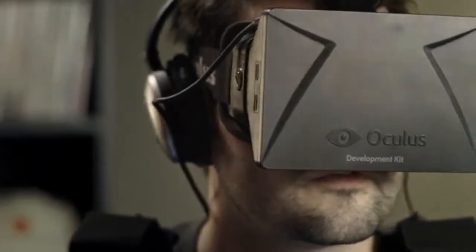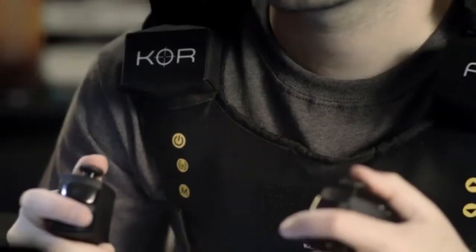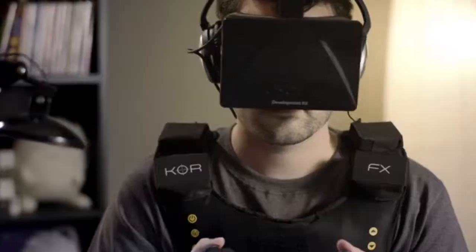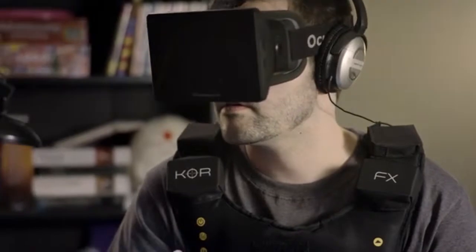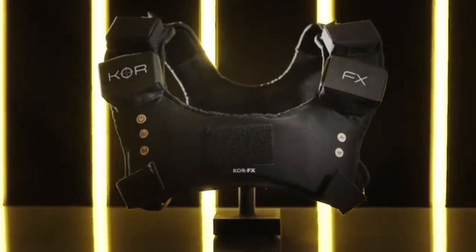We are a multi-platform technology. We actually complement all of the existing technologies, including the new virtual reality technologies. Virtual reality is the next evolution of gaming, with successful devices like the Oculus Rift and the Omni that are changing the industry. The CoreFX vest is amazing on its own, but when used in conjunction with these other products, you can see how they all work together to achieve complete immersion.